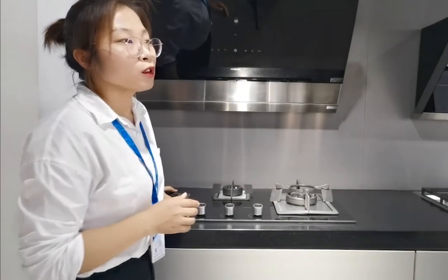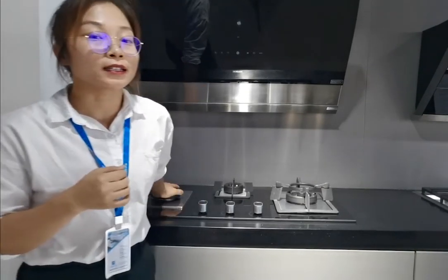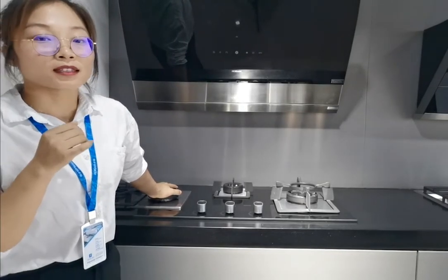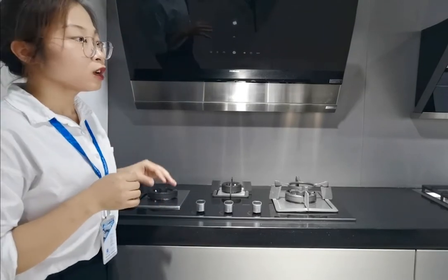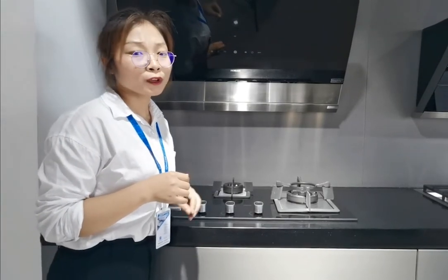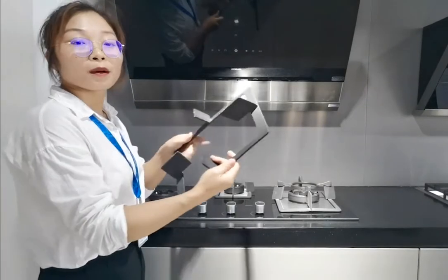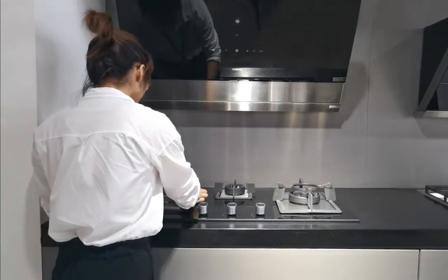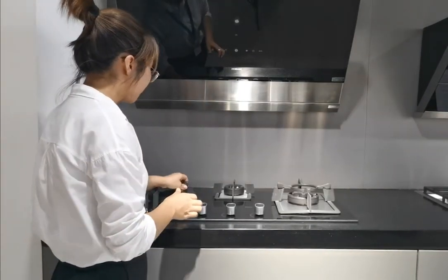Maybe some people who like to stir fry or eat fried food may ask me, so how about the heat flow of it? How strong is the fire? Here I want to tell you that the heat flow of it is 4.2 kilowatts, so it can satisfy all your cooking modes in your daily life. And this is the pot rack, and you can put your pot on it. And this is the assistant pot rack.